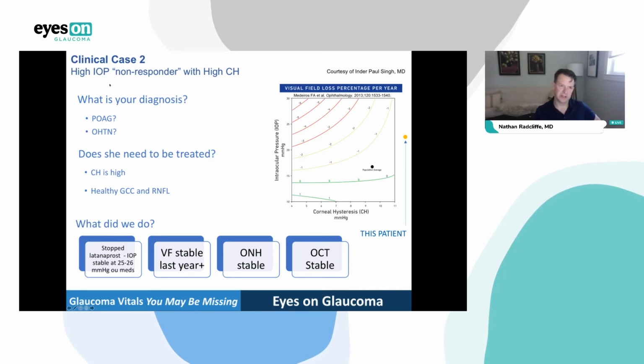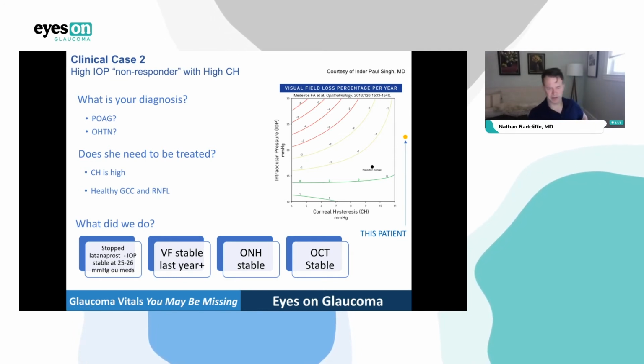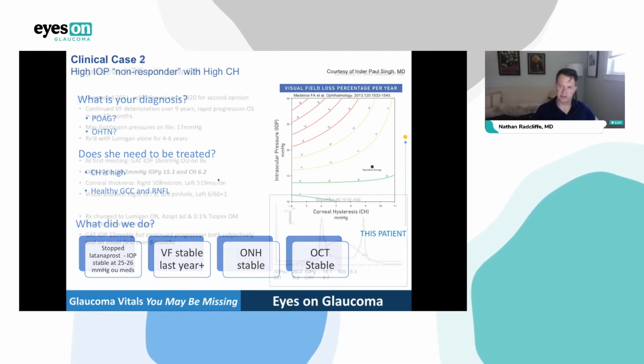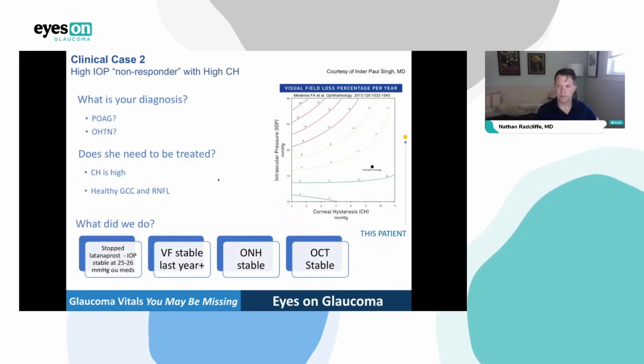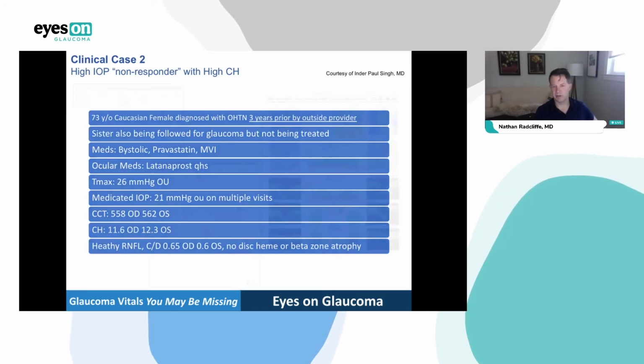What do we call this? Call this definitely ocular hypertension. Then we get to the question, does this patient need to be treated? And I would argue probably not. This might be someone where you just let them have that pressure of 26 and don't treat. You didn't get much out of your drug anyway. No need for them to be at 21.